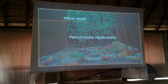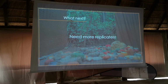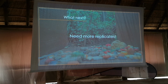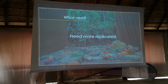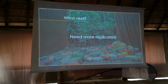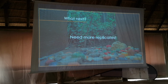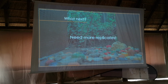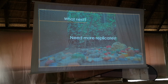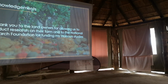So what's next? We need more replicates. So I only looked at one thicket white plot on one farm. So in order for this data to be more statistically significant, we're going to need to compare other thicket white plots to other areas of thicket in other farms to see if the small animal species or community is the same. And this sort of study can serve as a baseline for that.